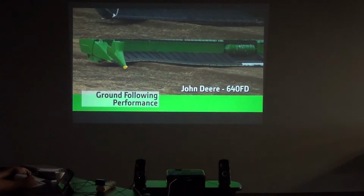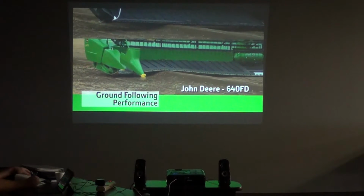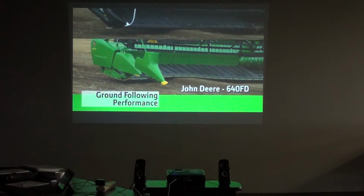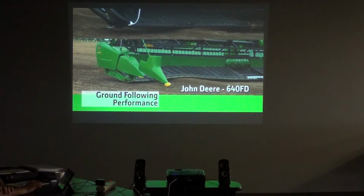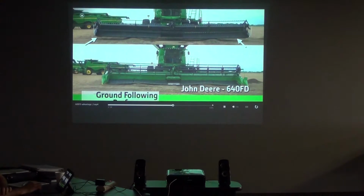HydroFlex technology works by using hydraulic pressure to add to or remove weight from the cutter bar, ensuring the best performance when it comes to continually changing ground conditions. Notice how the HydroFlex technology ensures all the low potted crop is cut and fed into the combine.